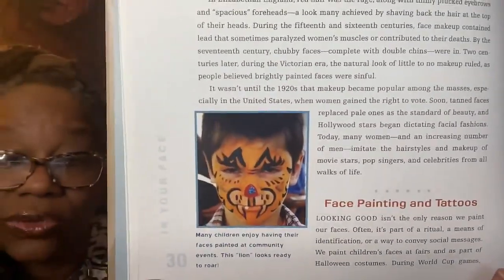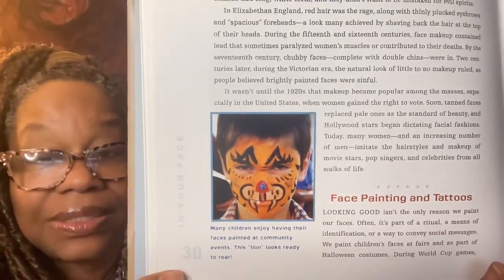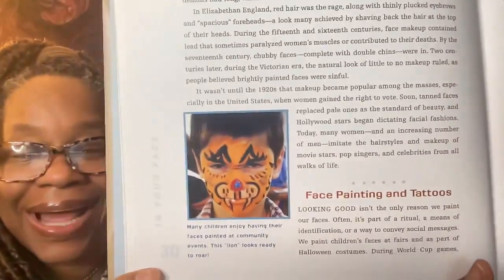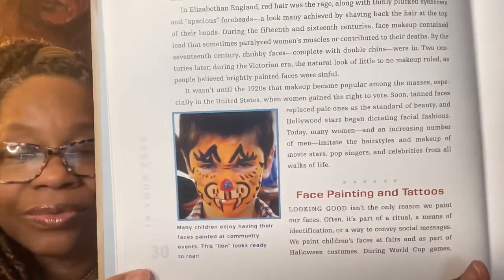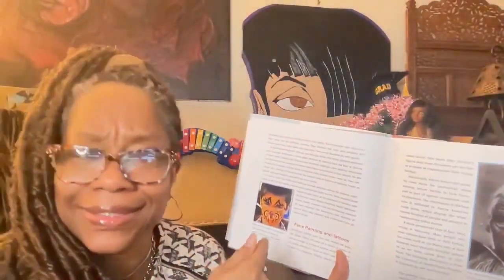Many children enjoy having their faces painted at community events. This lion, I was going to call it a tiger, right? This lion looks ready to roar. I don't know. It's got little stripes on the side. I'm going to say it's a tiger.